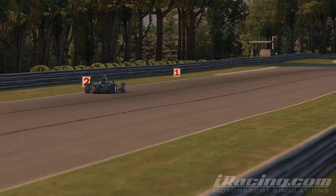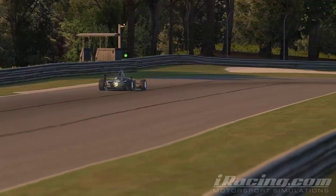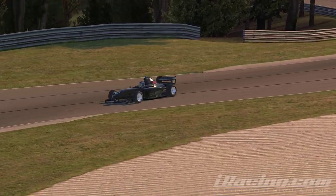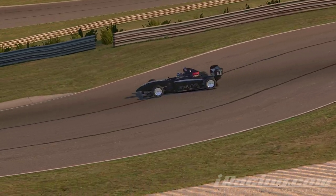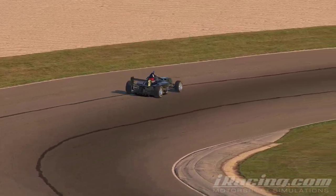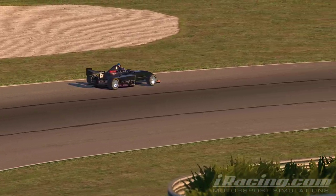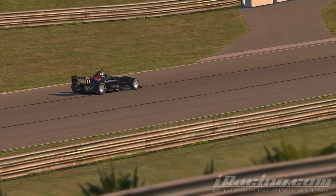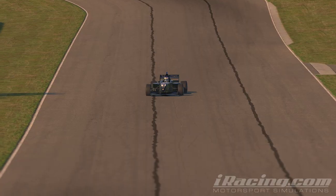This car was so hard to drive on the edge compared to the other open wheel cars. It makes the Formula 3 and the Formula 4 and Formula Renault and all those cars look easy, but this thing is incredibly loose and hard to drive in real life. It still is on here. In fact, it's probably got a little bit too much grip.